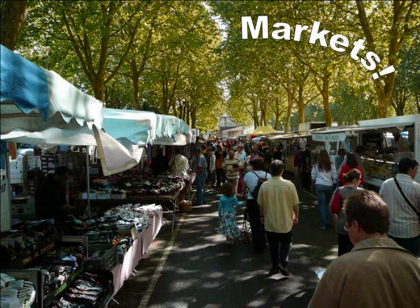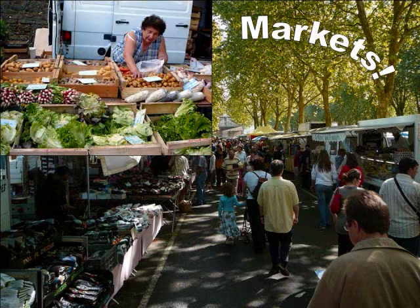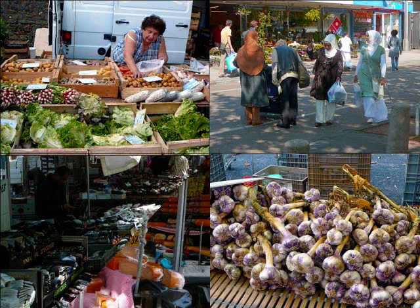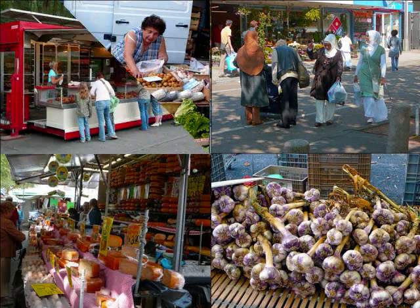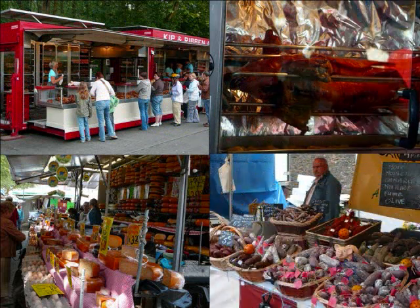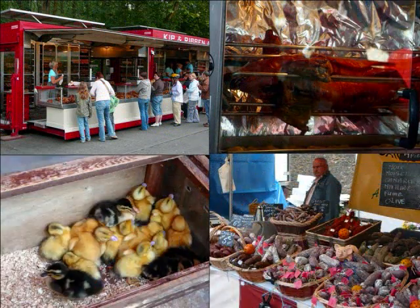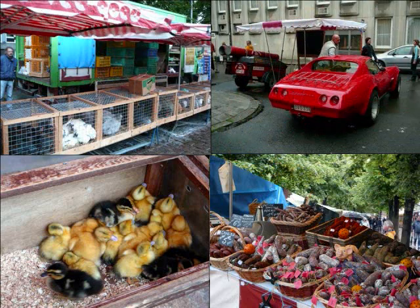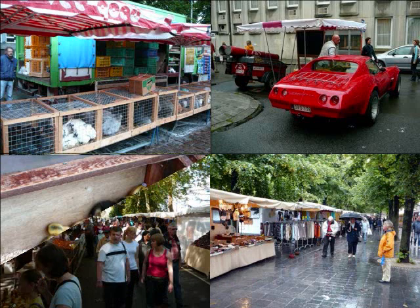We particularly appreciate the open-air markets. Having our own kitchen allows us to prepare our own meals and enjoy many of the different things we find. Besides the fun of figuring out what to buy and how to fix it, it's a lot less expensive than eating out.